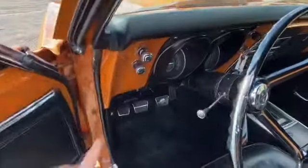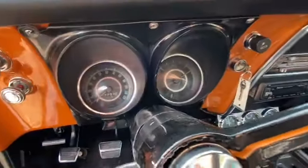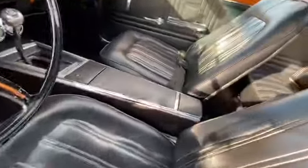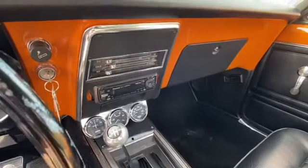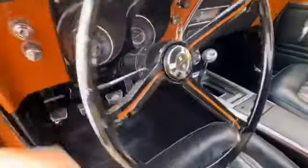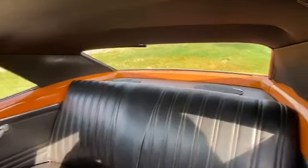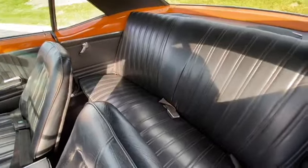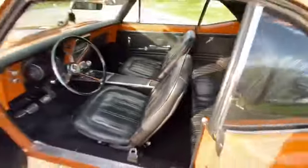Inner jambs are nice. They did the dash, factory gauges. This car is showing 103,234 believed to be original miles. Factory original steering wheel, factory original center console with the Hurst 4-speed, triple gauge package, and a Pioneer CD player that functions, and your heater controls that definitely do work. Newer dash pad, tight headliner, the dome light bulb is burnt out. I will replace that. Nice package tray, seat belts, and newer door panels in the back with a nice rear seat. So let's walk around to the other side.